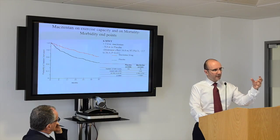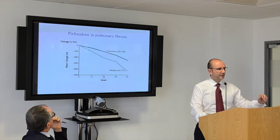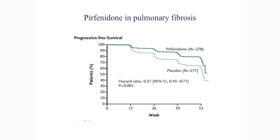So pulmonary hypertension, or fibrosis like pirfenidone. Pirfenidone is a drug that is a little bit controversial, but it showed that in patients that had less than 10% change in FVC there was a beneficial effect on survival, and that effect on survival was quite consistent.